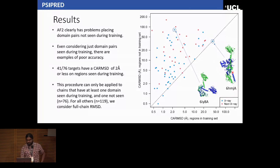So that could be a reason, but as we know, AlphaFold doesn't know physics, so we've seen examples where it can predict these structures as if the other partner is present, but it hasn't done that in this case. We have a mixture of X-ray and non-X-ray structures, and you can see that there is a little bit of a dependence on this measure, depending on whether your ground truth is an X-ray structure or not. Encouragingly, though, 41 out of 76 targets have an RMSD of 2 angstrom or less on regions seen during training. So just drawing a vertical line here, that's saying that these parts really align quite well.